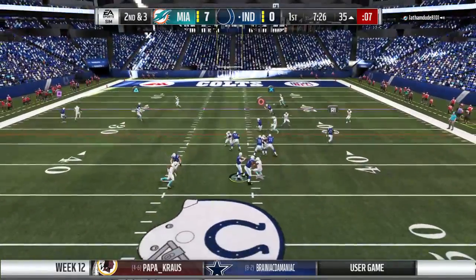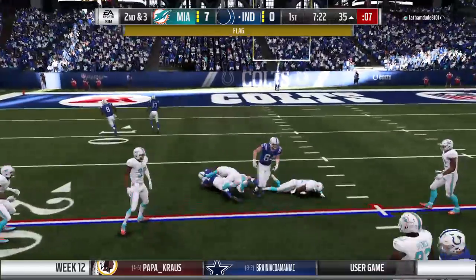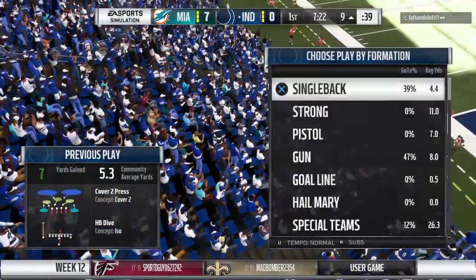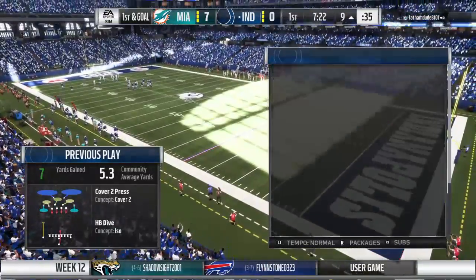To throw on 2nd down is Luck, brought in over the middle by Graham, and inside the 20 before he's brought down. Oh. Ooh. Get the yardage, but just hate to see that, man. You take that hit. Yeah. You're always trying to cool off a big-time guy throwing the ball.